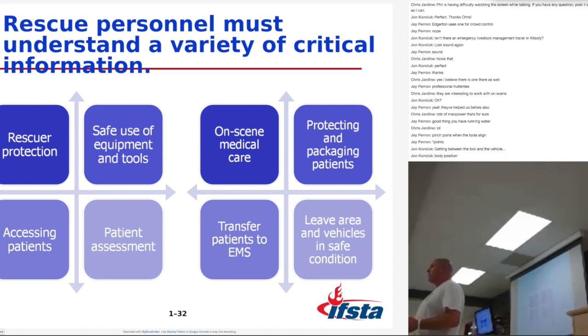But we can't just leave the scene, right? We have to get it back to a safe situation. It's no different than a structure fire. We don't just leave a building abandoned and burning. If the owner is not there, we've got to tape it up. We've got to fence it. We've got to do something, okay?